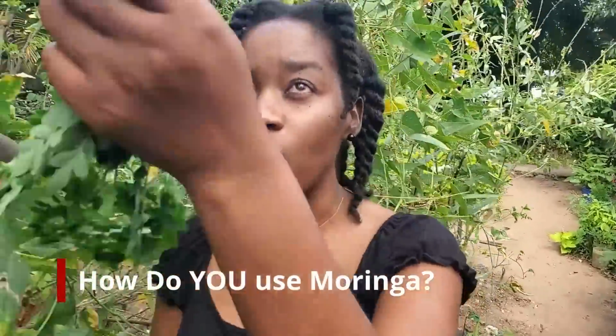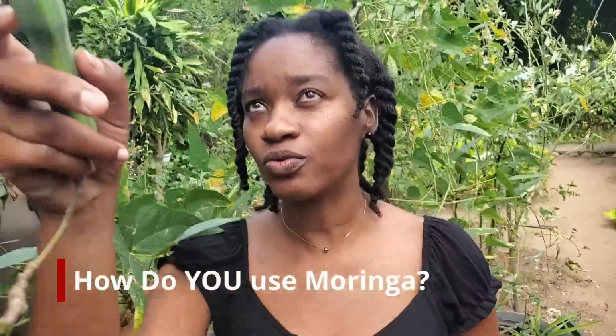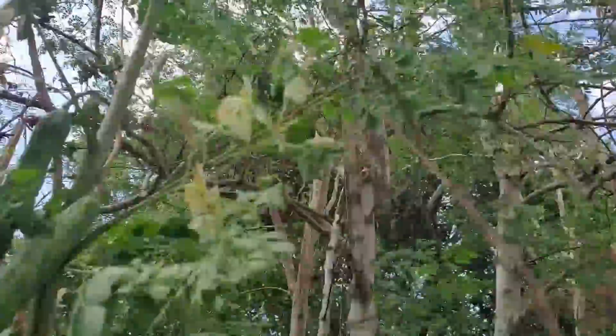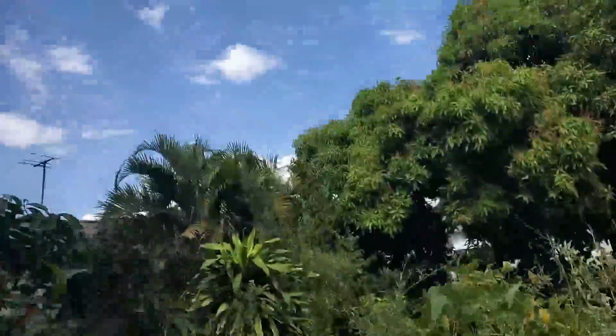Not that one, the very small one. If you look behind there, that very small one that looks like a worm. Those are what you can put in your soups.